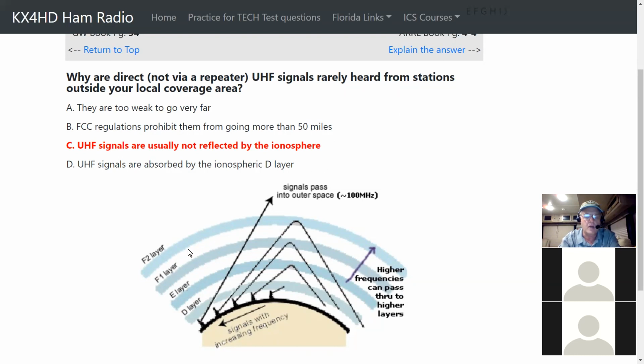In this diagram, this is showing that certain signals, about 100 megahertz or higher, will pass right through the ionosphere. The way I always remembered it is the higher frequencies tend to be sharper frequencies, so they cut through the ionosphere. They're not reflected. The lower frequencies are duller, so they're more like a knife. Think about a knife. If you throw a knife and it's really sharp, it's going to stick. It's not going to bounce, I guess is what I'm trying to say.